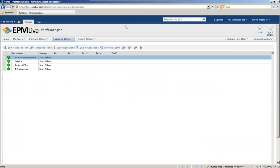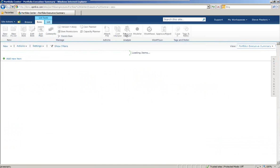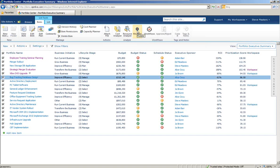Another way that we can use this information is to go back to the Portfolio Center and really evaluate scenarios. Because in this portfolio, you could have a mix of actively managed projects and projects that are at various stages of consideration as candidates to become active projects. In this case, if I wanted to look at all my active and potential projects, I can select the entire mix here, for example, and I can go up and I can select our modeler. And our modeler can be actually looked at from either a cost or from a resource perspective.